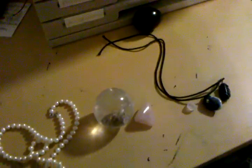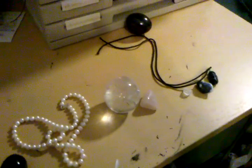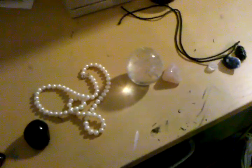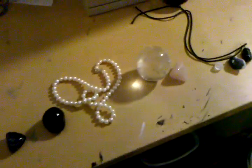I do have a garnet, but it is on my altar wrapped up in a love pouch type thing. I don't think there's anything else that I have that's not here. That is it. I'm very happy with my collection.